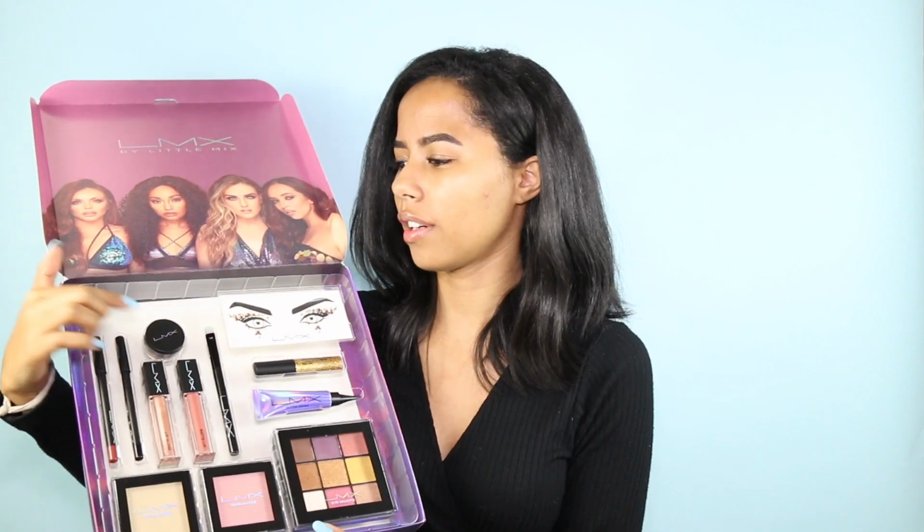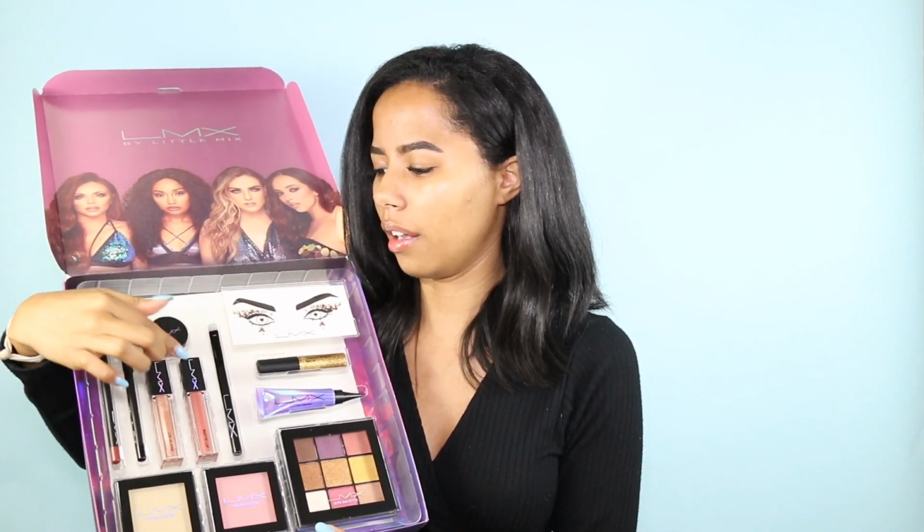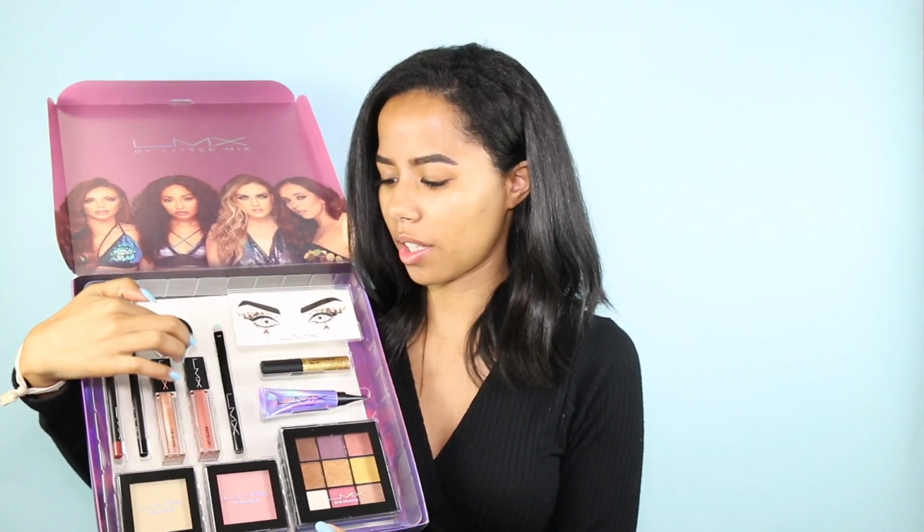So in this kit you get some glitter powder, lip liner, eyeliner, lip gloss, liquid matte lipstick, eyeshadow brush, some rhinestone stickers, glitter eyeliner, some glitter primer for the glitter eyeshadow, an eyeshadow palette, and 2 highlighters. So that is what you get in this kit. I'm going to review the highlighters first.